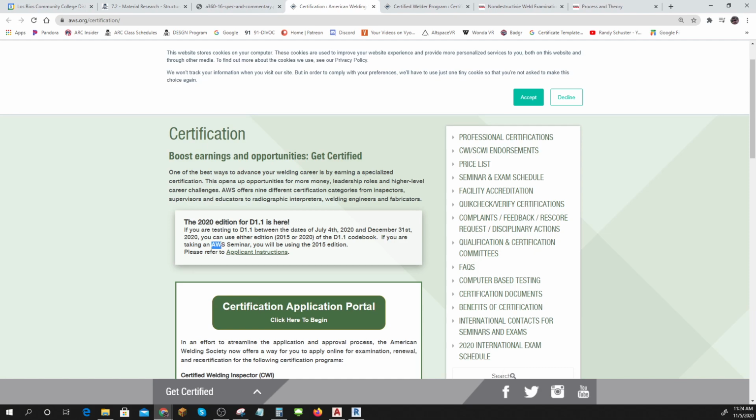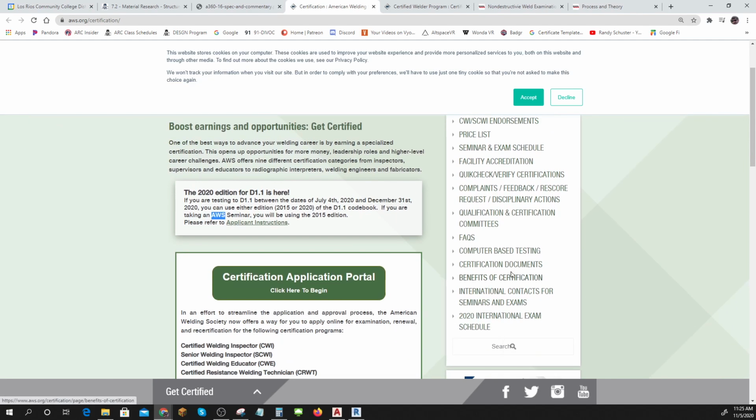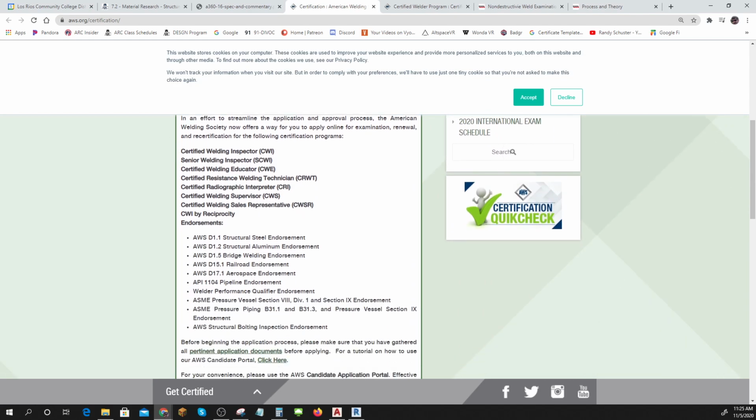So if you make sure that you require an AWS certified welder on your project, you're going to ensure that you have somebody who is well trained in a wide variety of spaces. And look, here's the next one: computer-based testing. How do you test somebody in COVID times and things like that when you can't actually watch them work? There's lots of cool computer-based testing, and there are a lot of computer-based welding operations. So here's an interesting page for you to look at, and you don't have to copy everything, but you can really get into this and benefits of certification and exam schedules and different what they call endorsements.